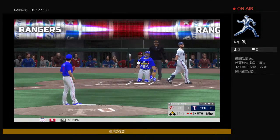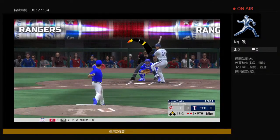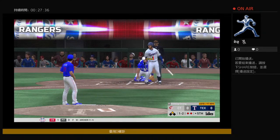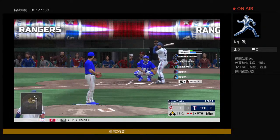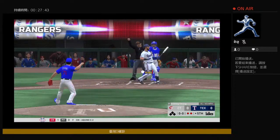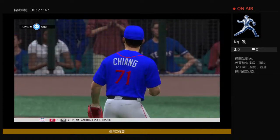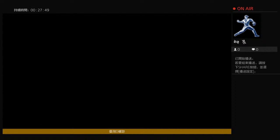Down the left field line and deep, and this will wind up a foul ball. And he fouls this one off. From the stretch, the 1-2. And he struck him out, his 8th punch out of the ball game, and that one ends the inning. Rangers.